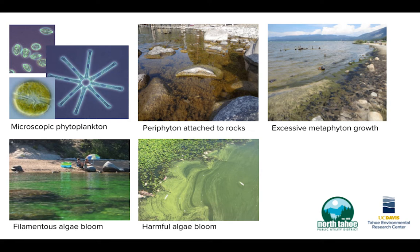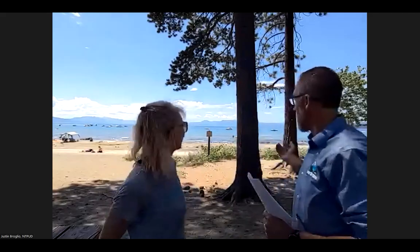That's right, Heather. So we can come back to the lake here and see behind us some of the clean examples of where algae might grow on the beach. And then we're working to protect the lake from these type of things. And thankfully, there's no harmful algal blooms at Lake Tahoe right now.